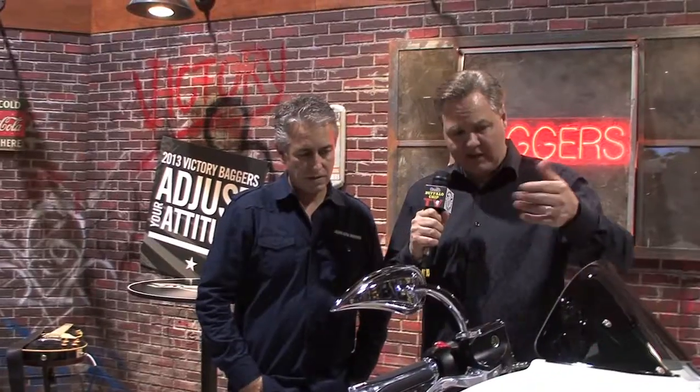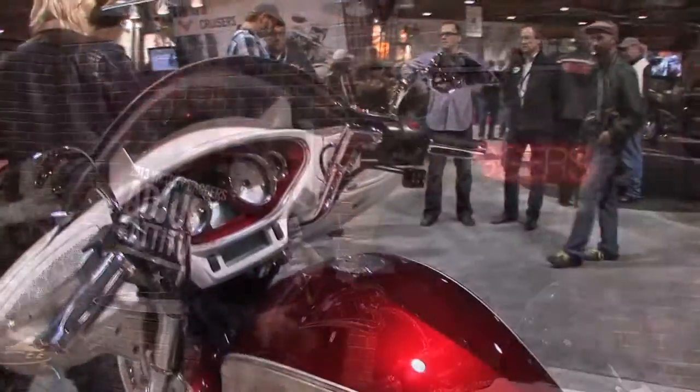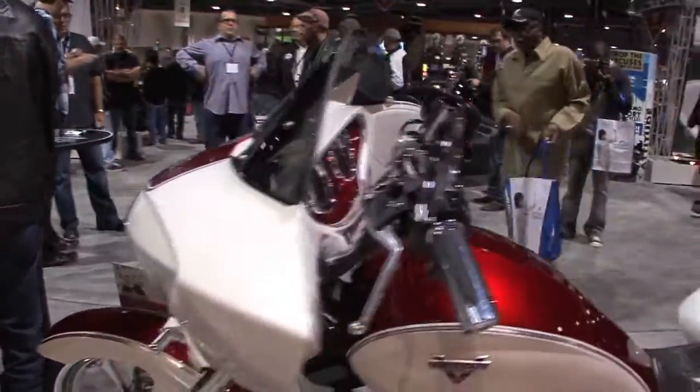We've got plenty of other great new Ness parts on here too, it looks like. Yeah, we loaded up as much as possible, from our adjustable handlebars, shifters and brake pedals and pegs, exhaust end caps, grips, mirrors, all the stuff you'd find in a Ness catalog.